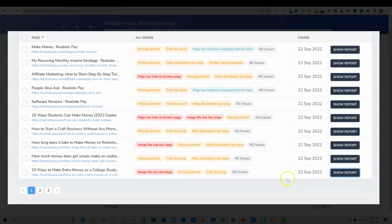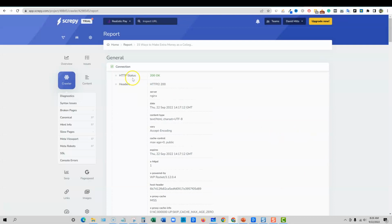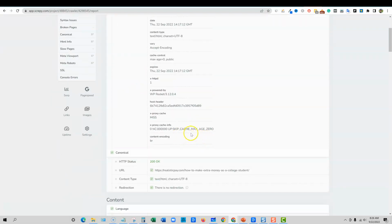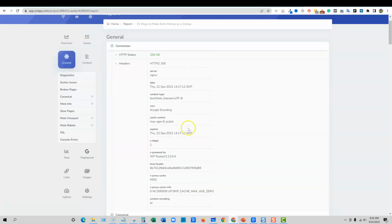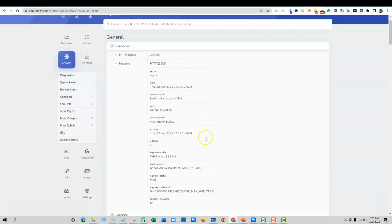I'm going to show the report. So we'll click the show report button right there. We come in here: HTTP status 200 OK connection. Headers, content type. A lot of this stuff, if you're not a hardcore tech person or SEO or HTML coder or anything like that, isn't going to make any sense to you.